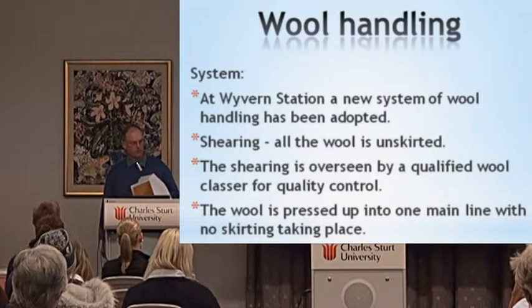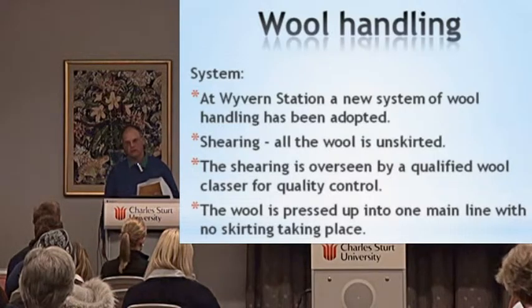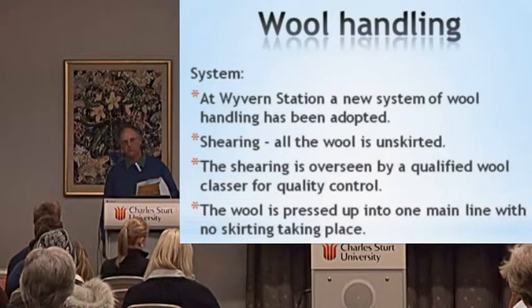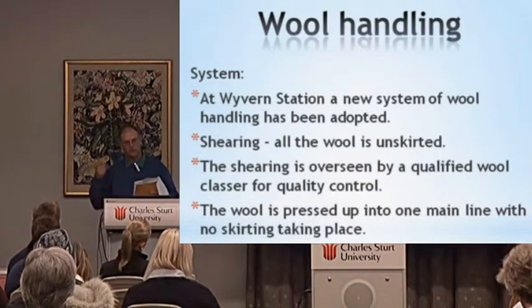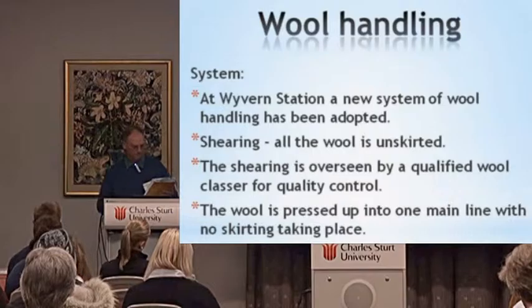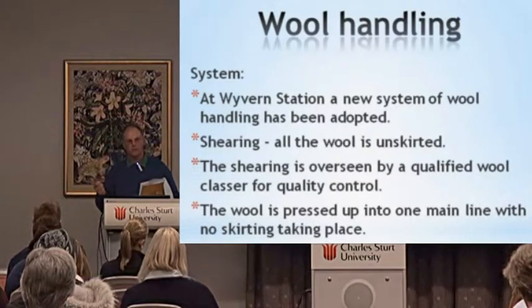So at Wyvern, we've gone down the path and the whole shed is unskirted. When we engaged our new contractor in 2008, he was made fully aware of this. But the most critical thing about the whole thing is to ensure that all stain is kept out. We also ensure that we maintain quality control. It's all pressed into one line, but we employ a classer, which, strictly speaking, you don't need to do.